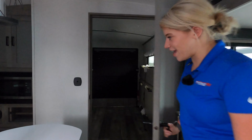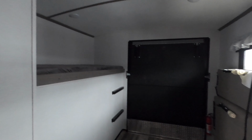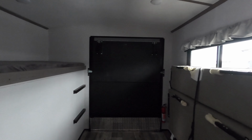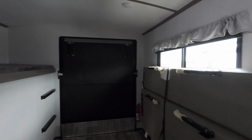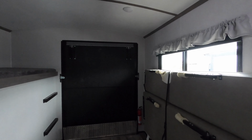This is actually a toy hauler. So you've got your little toy box back here. You can fit a golf cart, motorcycle, four-wheeler, kayaks, bicycles, anything like that back here. You got a bunk on your left side, as well as a couch that folds out to make a bed as well.